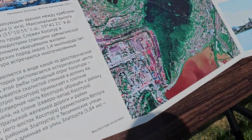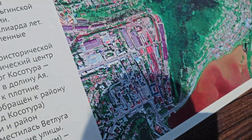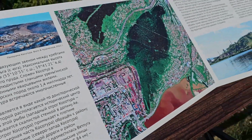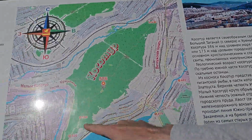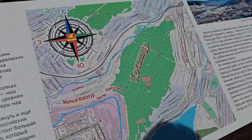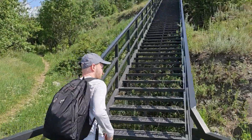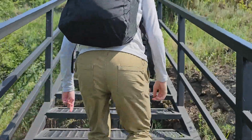So where are we now? We are here, yes? Okay, and where will we go? So high? 586 meters. Well, let's do it. Go, Dima, go.